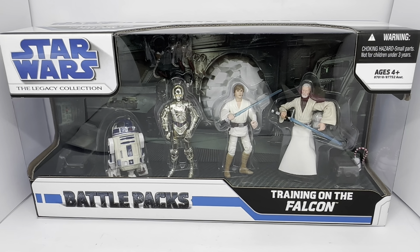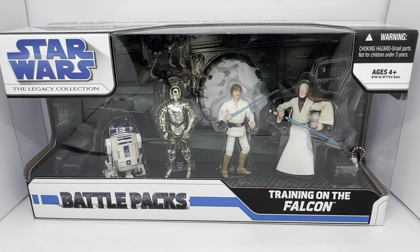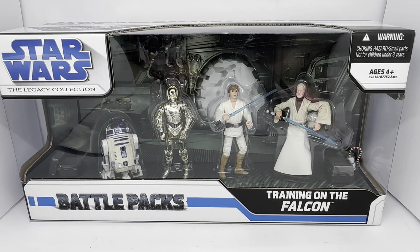Today we're looking at something that's not altogether that old, but these were just absolutely awesome and some of the best series of figure box sets that were ever produced. We are looking at the 2008 release by Hasbro from their Star Wars Legacy Collection Battle Packs, and this particular one is entitled Training on the Falcon.